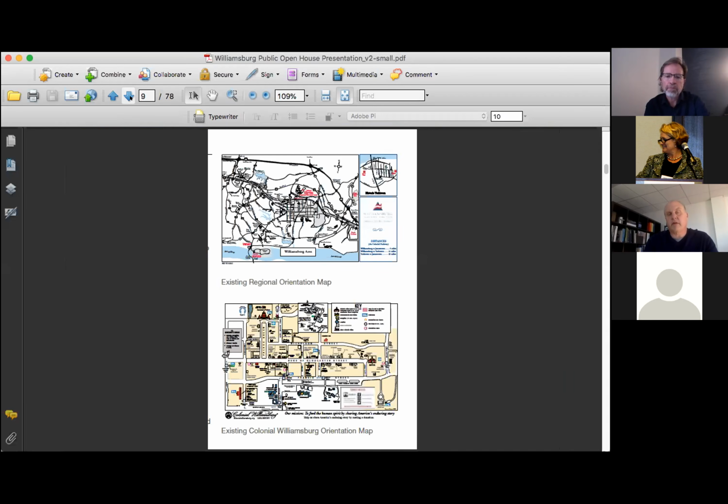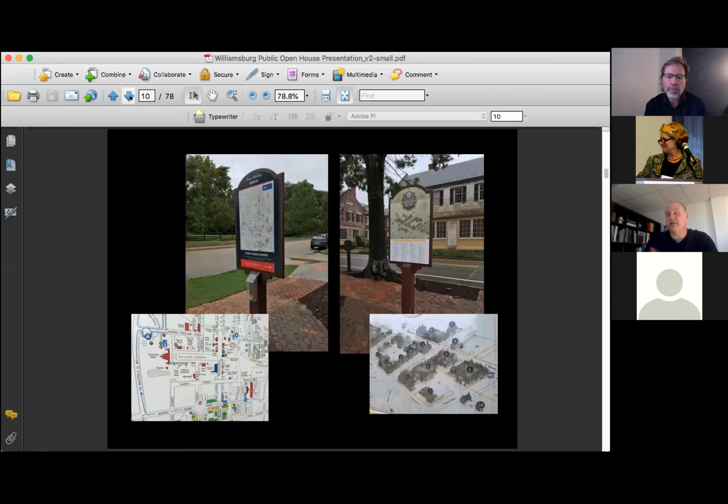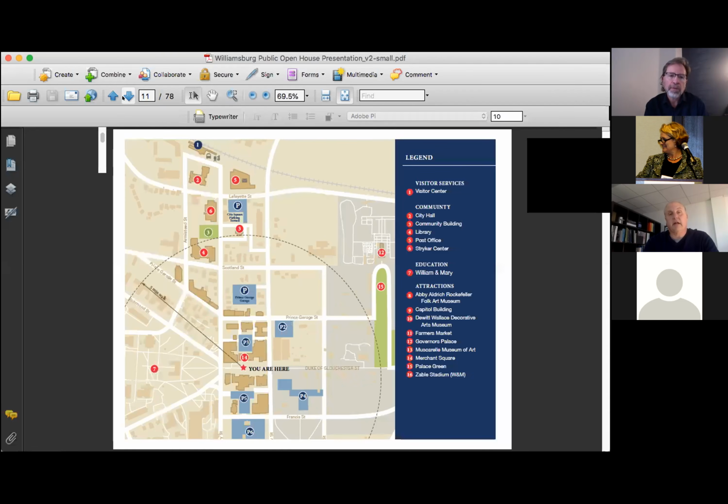Also, going from digital elements to printed elements, there are maps. Some of the maps that are out there now are not the most legible or friendly maps. From an orientation standpoint, there's printed maps, there's maps out on the street, and this is actually the same sign that has two different maps on it. So part of our scope is to design a new map for Williamsburg. We've started to look at just schematically how graphically this may fit into the overall program.